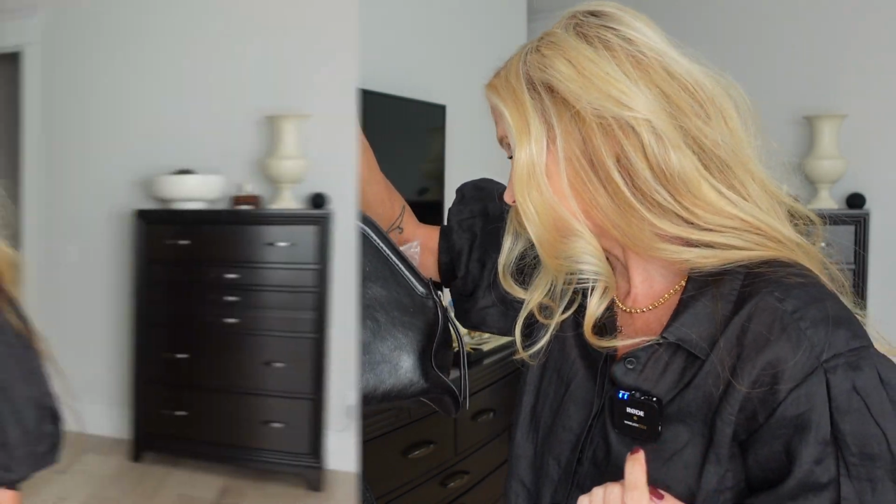Just fabulous. Okay, the next thing I want to show you, it's hard to say what my favorite thing is, but there is just something about this dress that I'm going to show you. It made me feel beautiful. And it's available in many more colors. I go towards a black dress because I think they're so versatile.